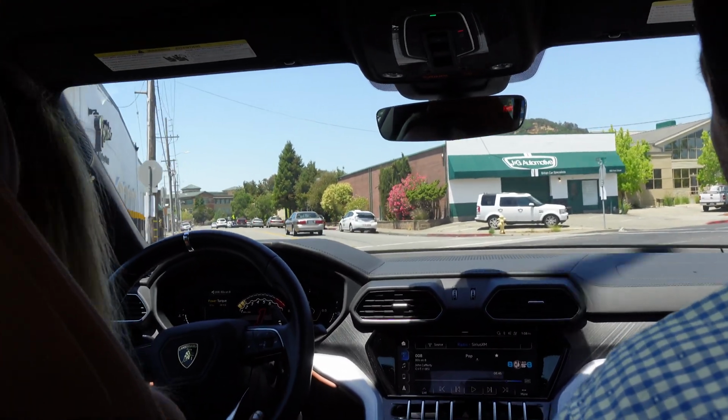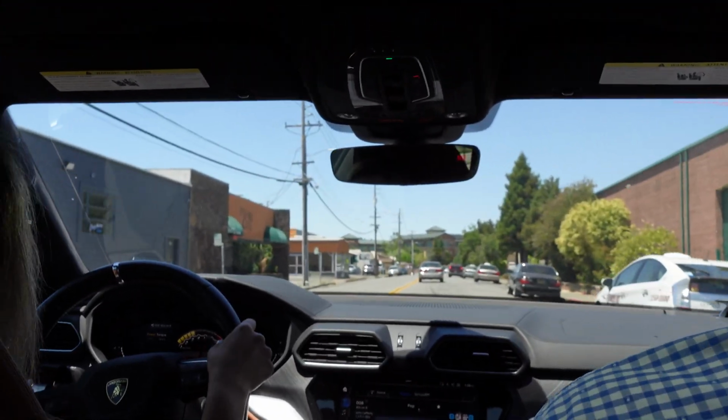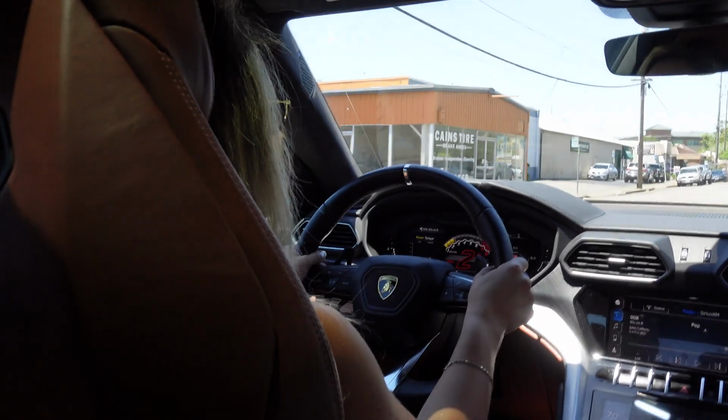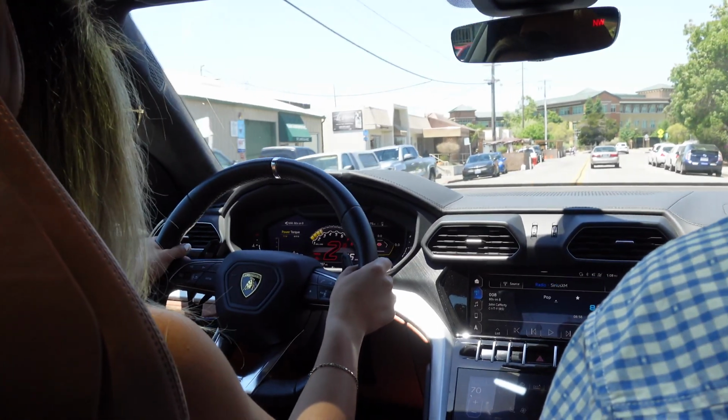You're going to go straight. How do the Italians say it? I don't know. Do they say Urus or Urus? I haven't been to Italy, so probably Urus. They may even have a better accent for it. I mean, mine is probably going to get as close to it as possible. Urus.